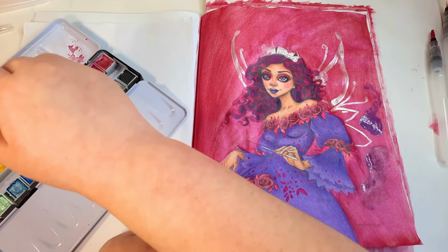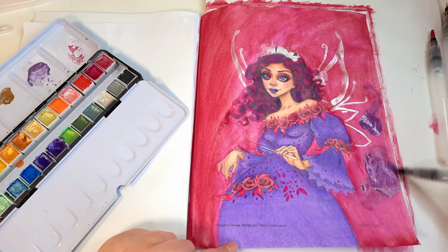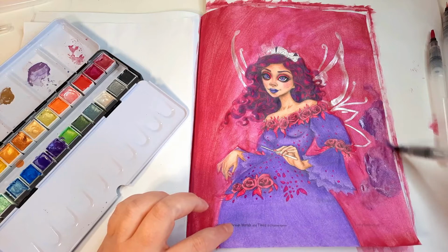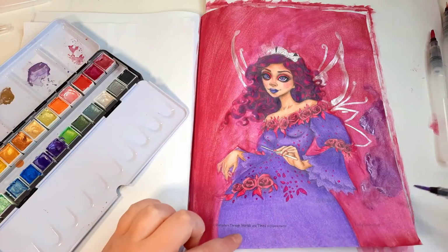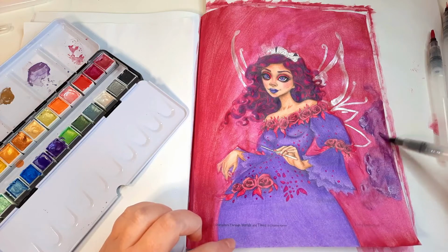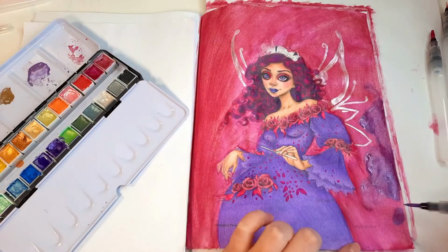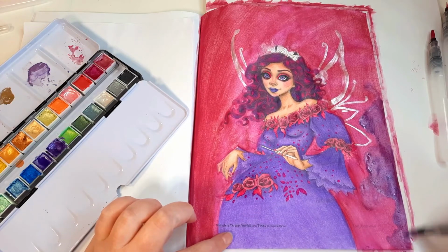Maybe I'll do it on the edges, because I actually don't really like this pink, but I don't want to add too many more layers on this paper, because it's obviously not watercolour paper, but it is buckling, but I don't really care about that. I like it when pages are kind of crumply.